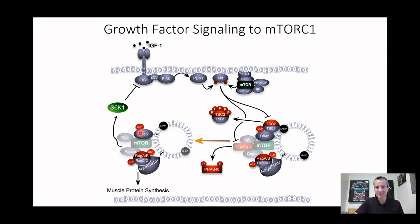So it's basically a time switch where it turns itself off after a specific amount of time, and that time is really short. So it's about 30 minutes to an hour. So after you eat or after you have a stimulus of IGF-1, you get this going for about 30 minutes to an hour. That's not enough muscle protein synthesis to grow muscle mass.